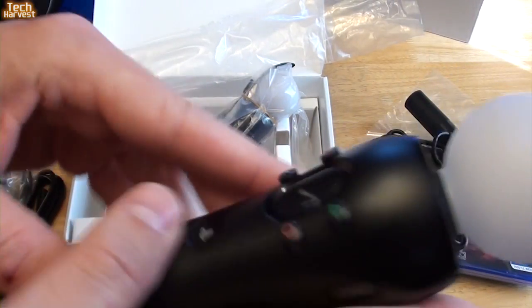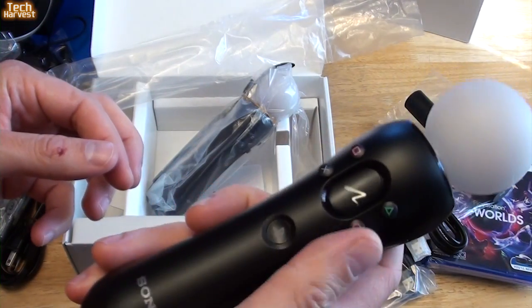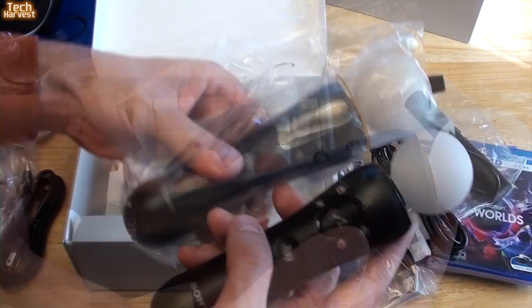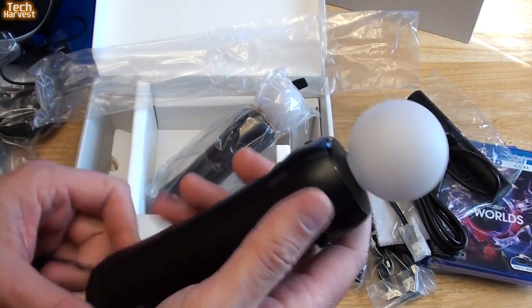Select button on this side, and a start button on this side. So basically, everything that you would have on a regular PlayStation controller, except you don't have the bumpers. Well, you don't have the directional either. Of course, moving this in space is the equivalent to the analog controls.